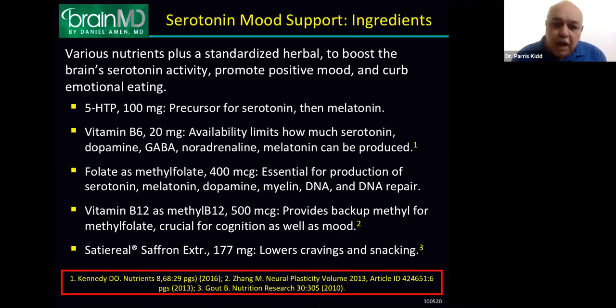So methyl B12 then is arguably the most active B12 in the body, and it provides methyl to back up methylfolate. So it's part of the system that regenerates methylfolate once the methylfolate has been used to make transmitters and so on. And B12 on its own is crucial for cognition as well as for mood.